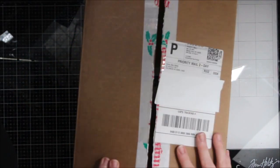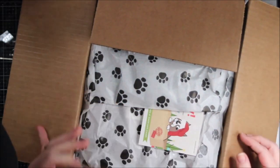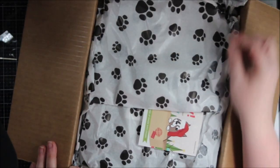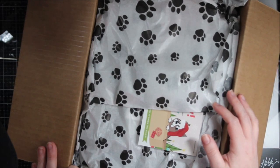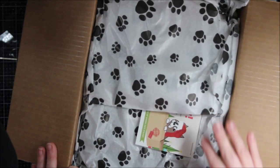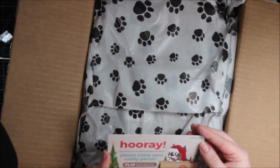These are always kind of hit and miss. I never know if I'm going to really like the products or if I'm not. They're always more value than you spend. Whether you get use out of them or not, that depends on the type of crafter you are. I will tell you that I do believe this was a good box.